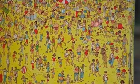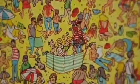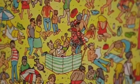The books are quite big, and they're basically illustrations of hundreds of different small people doing different things. So obviously on each page you have to find Wally or Waldo, and there's also other characters involved that you can spot as well. And they get harder as the book goes through, and on the last page you often find that every single character looks like Wally but a little bit different, so that takes quite a long time to achieve. Children love them and adults love them as well.